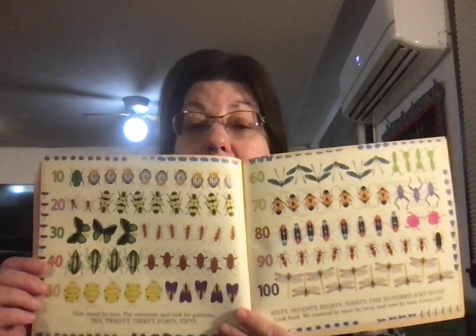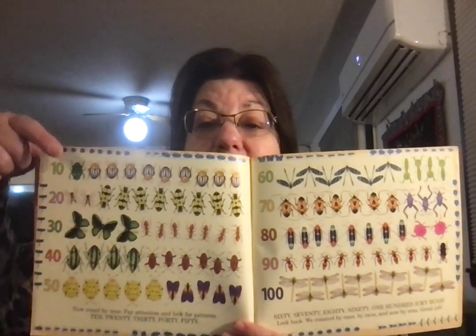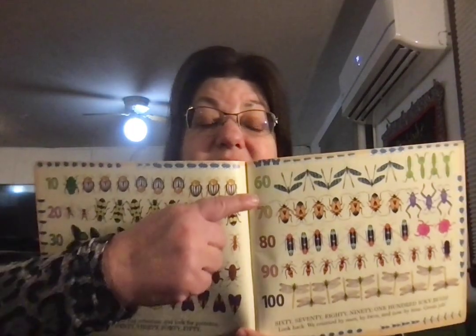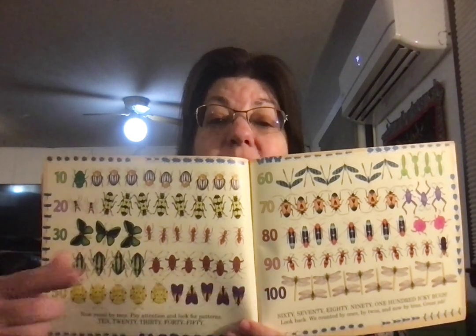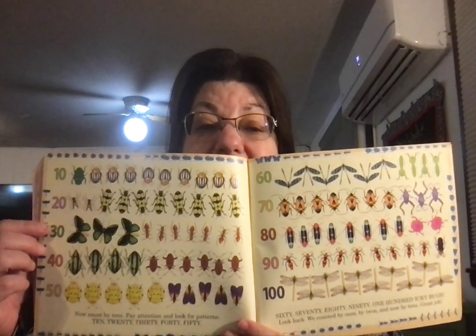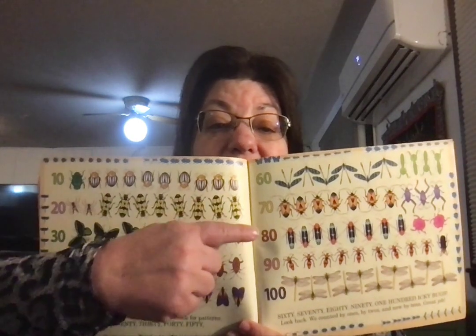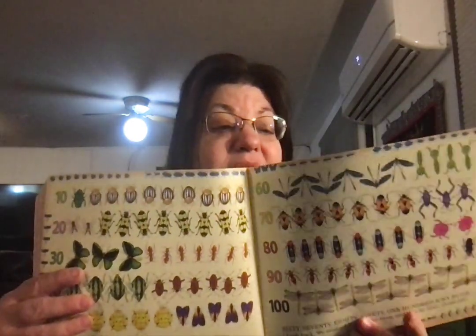Hey, we can count by tens. Up to 100, we can count by tens. Ready, here we go. 10, 20, 30, 40, 50, 60, 70, 80, 90, 100. We can count by tens up to 100.